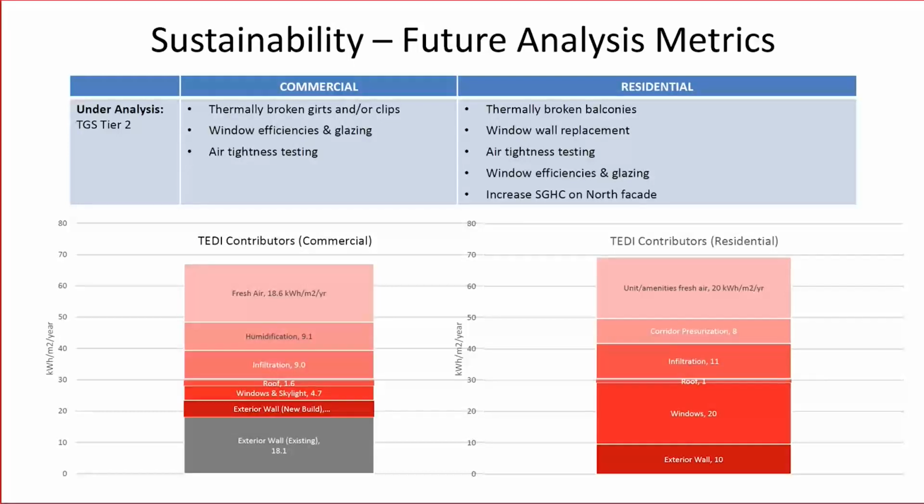And for the residential, we can see that a big chunk of this is going to windows. Pressurization plays a big part, but we have included efficient, turn down air volumes for the pressurization. Infiltration is another thing that we've suggested as well, but that requires air testing, so a lot of people don't like to bank on that. So it's a little bit more difficult. But these are some of the strategies that we've been looking at for TGS Tier 2. But currently the design passes TGS Tier 1. So if there's any questions, I can answer.